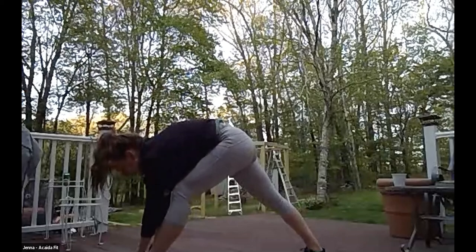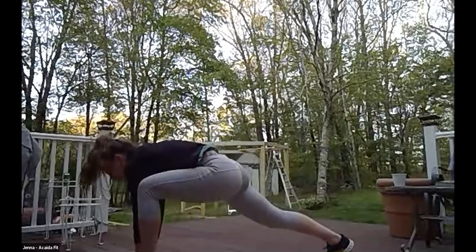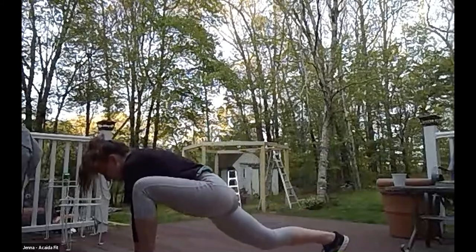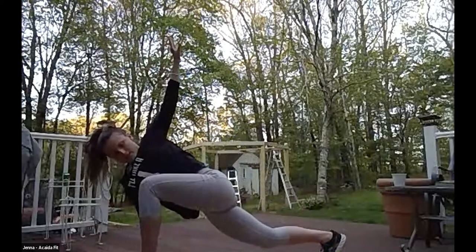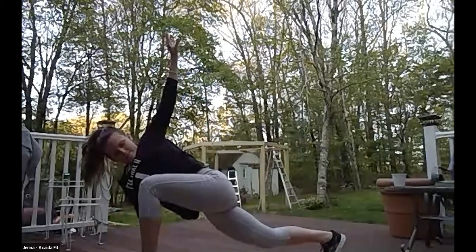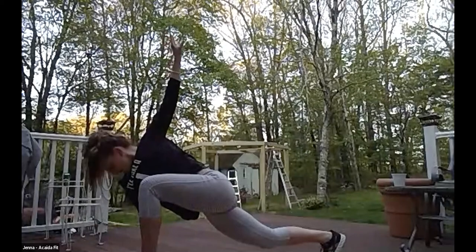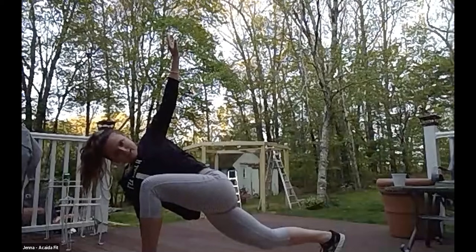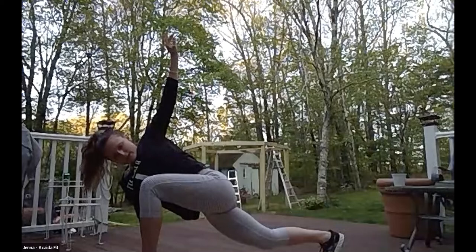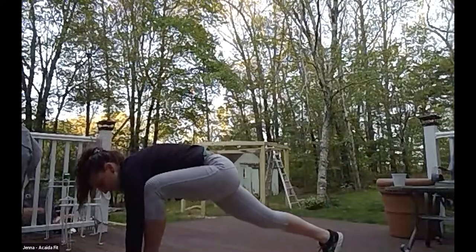Good. From here, you're going to go into hip flexor stretch. So you're going to bring your hands on the inside of your left knee. Drop those hips and rotate in. Good. 5 more seconds here. 3, 2, 1. Left hand comes down.